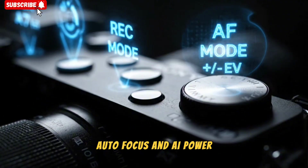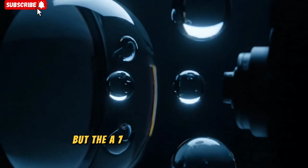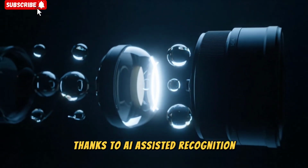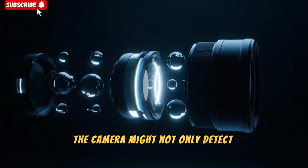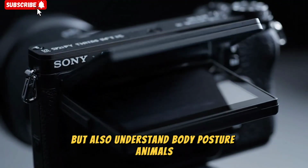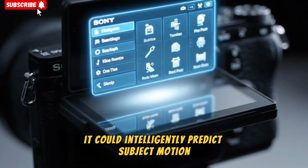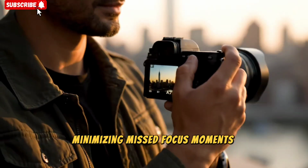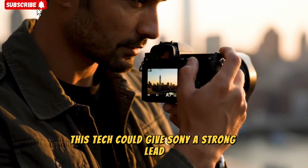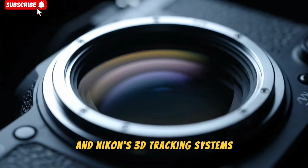Autofocus and AI power. Sony's autofocus systems are already among the best, but the A7V may take things even further. Thanks to AI-assisted recognition, the camera might not only detect eyes and faces, but also understand body posture, animals, birds, and vehicles. It could intelligently predict subject motion, minimizing missed focus moments during action bursts. This tech could give Sony a strong lead over Canon's dual-pixel AF and Nikon's 3D tracking systems.